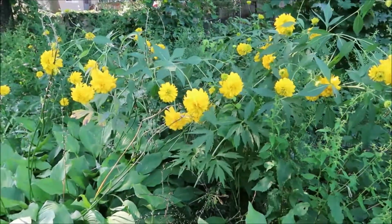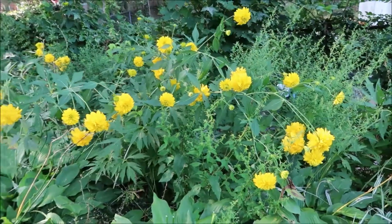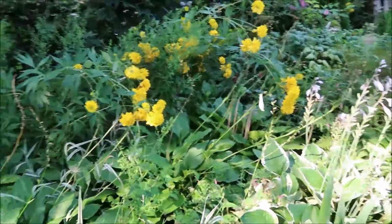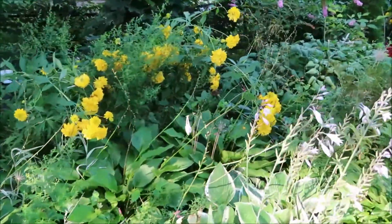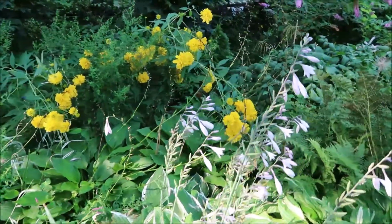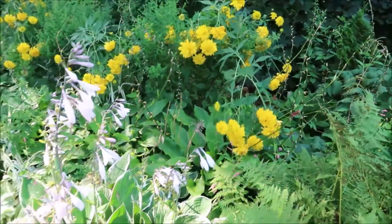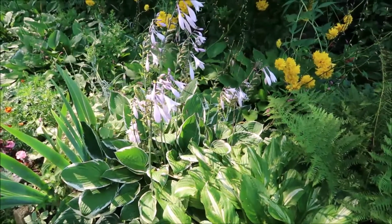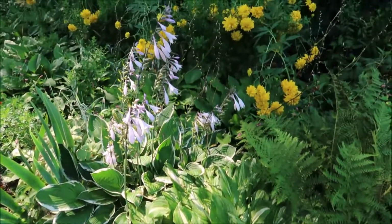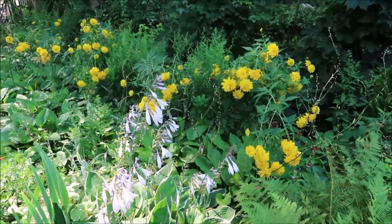Now, what I was supposed to do was provide some support for them, but I kind of like how it looks like this, because it's really intense. The yellow is intense and it's together, and you can see it from a distance, but even close up, it's just beautiful. I just love how it looks. And even seeing the flower of the hosta here, this hosta plant, they blend well together. They look really good together. I love this.